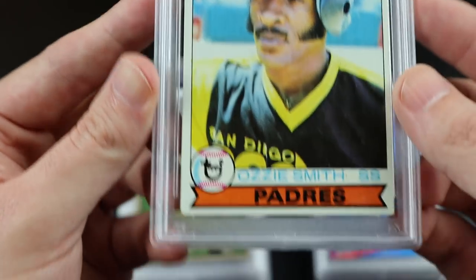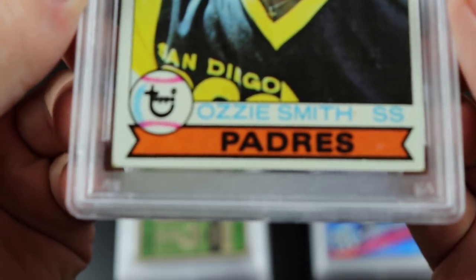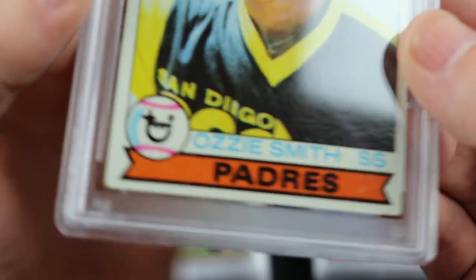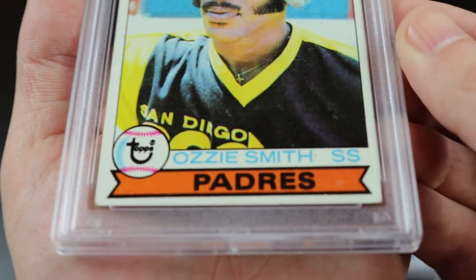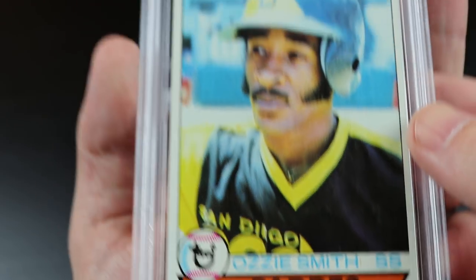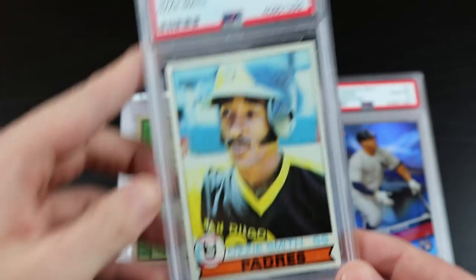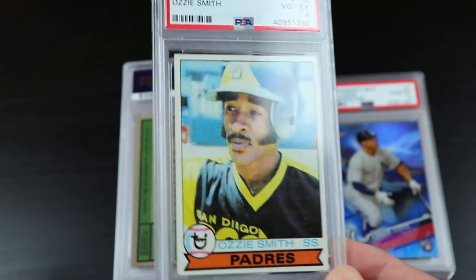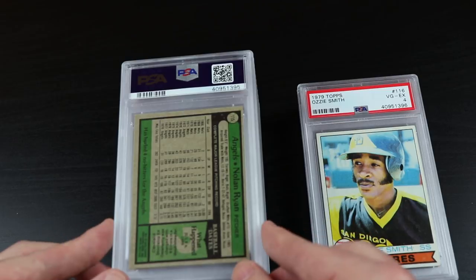I don't know if y'all can see that. I just wanted a slabbed Ozzie rookie. Focus. There we go. I just wanted a slabbed Ozzie rookie. And a 4 will do, at least for now. I just like to have a slabbed Ozzie rookie in my collection.